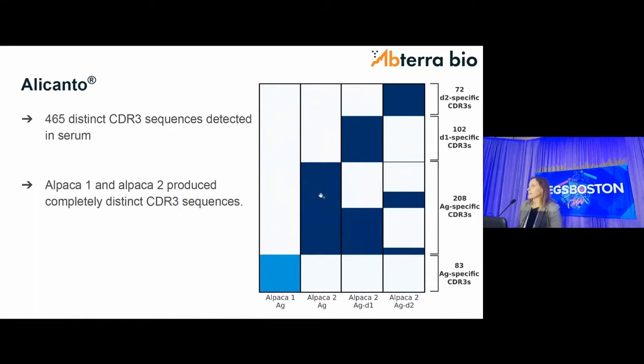To us, this says that there's quite a bit of depth in the serum and diversity that can be accessed, and we just need to understand our targets and our epitope spaces really well to be able to pull out the fractions that we care about.